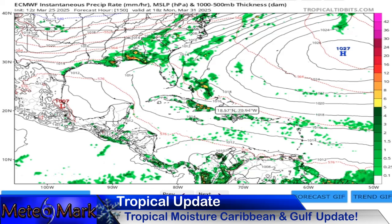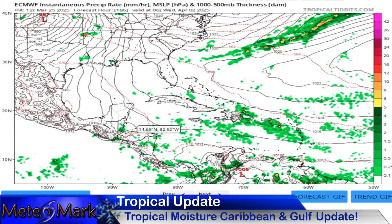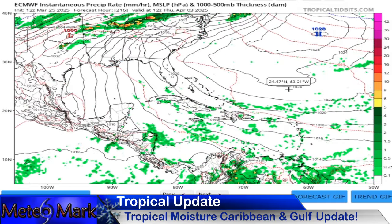And then as we stretch through the 31st into the 1st, you can see it is that north central part of the Caribbean that really gets in on the act of this heavier rainfall. And that focuses right around the Dominican Republic, Puerto Rico, and then westward towards Jamaica here, maybe a little bit along the northern Honduras coast. But you get the idea. Look where most of the green is as we stretch into that April 2nd time frame. That is where we're going to see the heaviest rain set up.